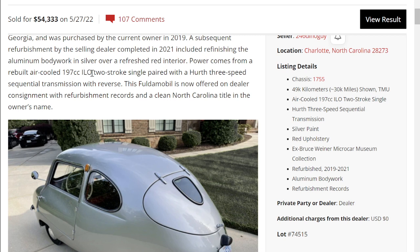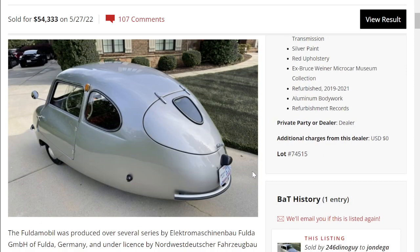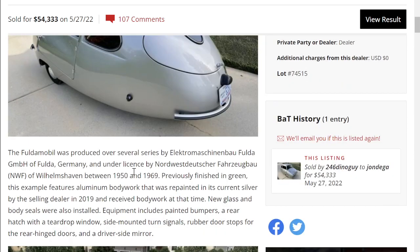Looks like a 197cc two-stroke paired with a Hurth 3-speed sequential transmission with a reverse. So basically a motorcycle transmission. 49,000 kilometers. Who knows what the real mileage is on this car. So I can't pronounce this over here. Electro Maschinenbau Fulda GmbH of Fulda, Germany. Let's see here, built between 50 and 69.